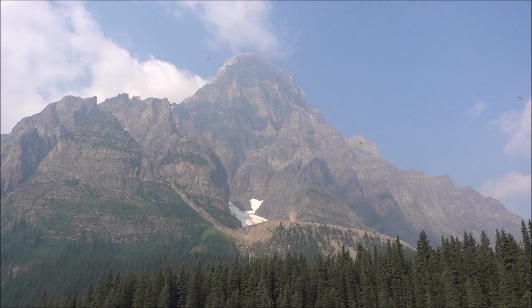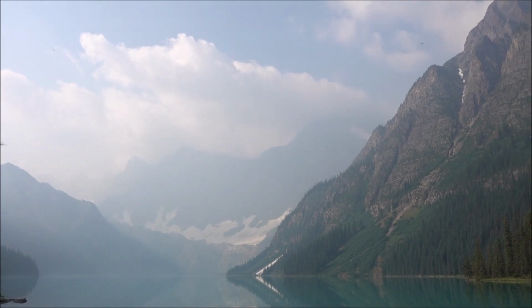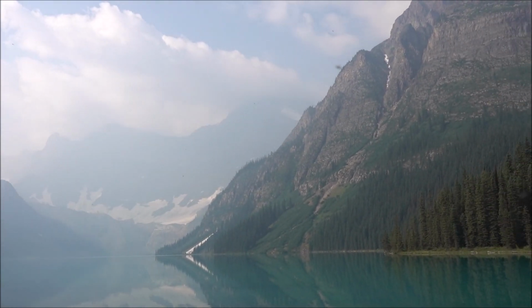Made it to Chephren Lake. There's Mt Chephren. Beautiful lake. How's the peak at the end? Well, the bugs are crazy here. So, it just took me over an hour to get here.